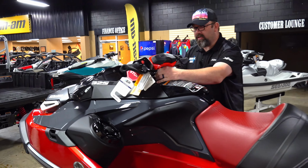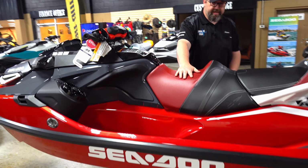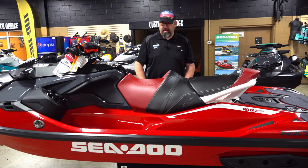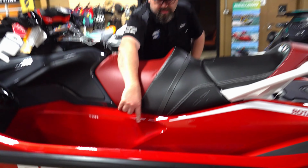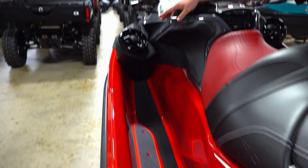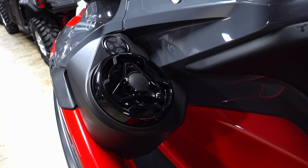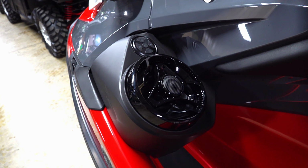Like I said, the color, the texture of the seat's really nice. We like that. This model also gets the nice angled floorboards in there as well, so that works out really good. All our models we do the audio on, just because nobody wants to ride around the lake without some music, so we do that.